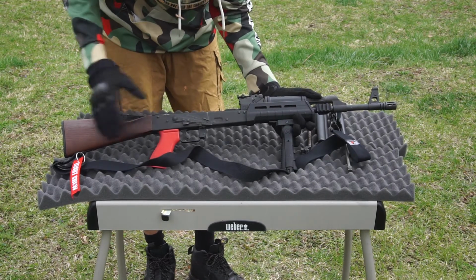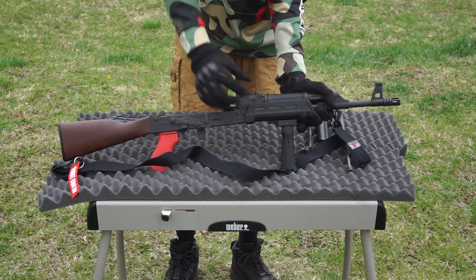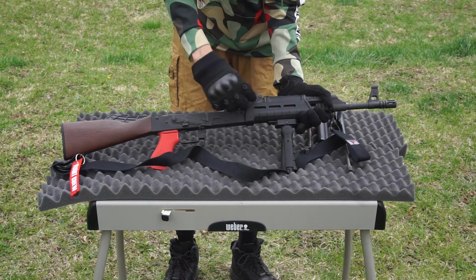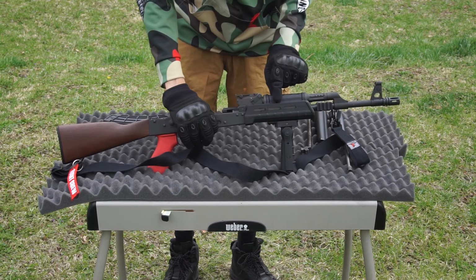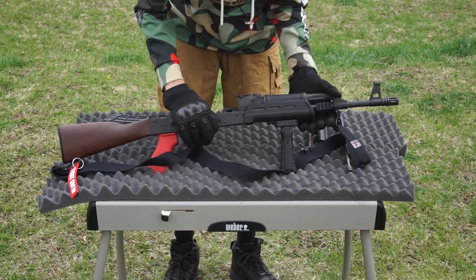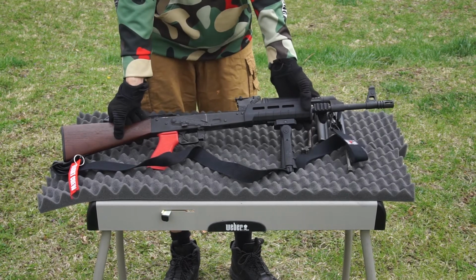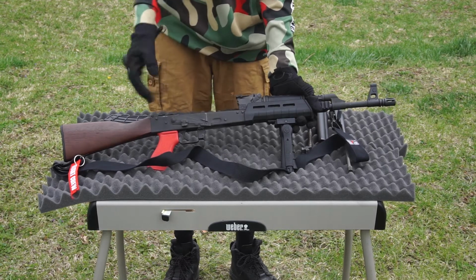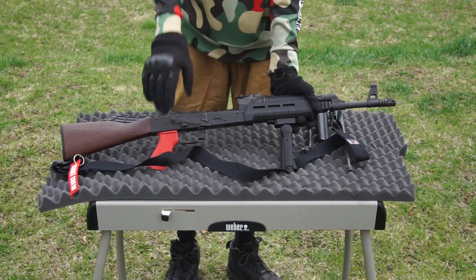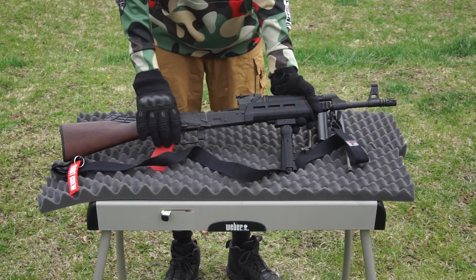Now lastly, to further take this down, we would take this pin and kind of go up and just maneuver this up here, and then the gas tube comes off for cleaning. But this is about as far as we will go with breaking this down for right now, because it's really not needed. I was just doing it to show you how it's done. So now let's go ahead and take down the AR, so that way you can see how that's done as well.